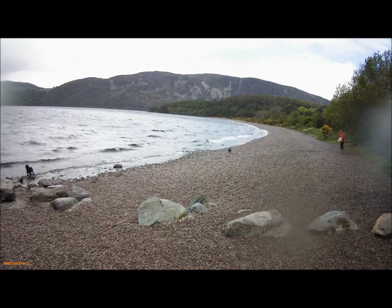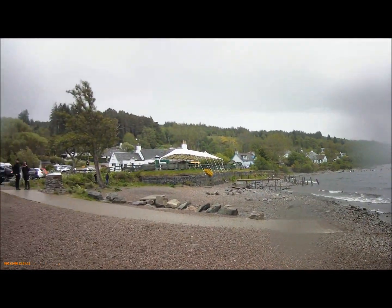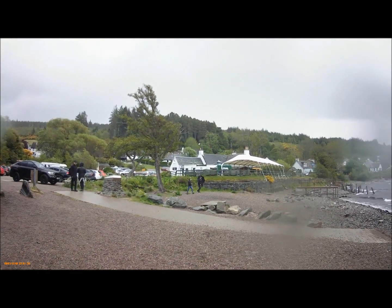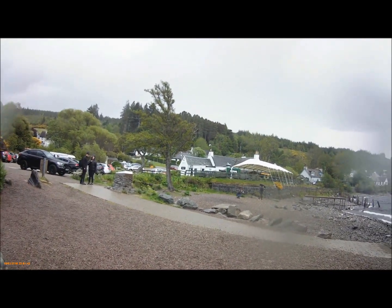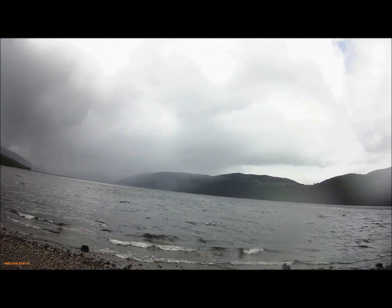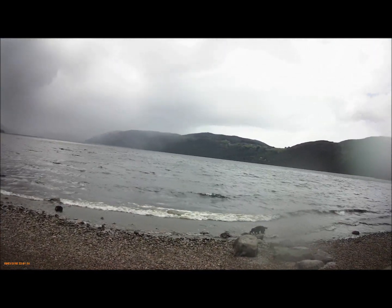There's a Spaniard catching waves. That's the pub, Doris Hotel, I think. You can see it, or Doris, I don't know how you pronounce it. Oh, there you go. Oh, that's Loch Ness.